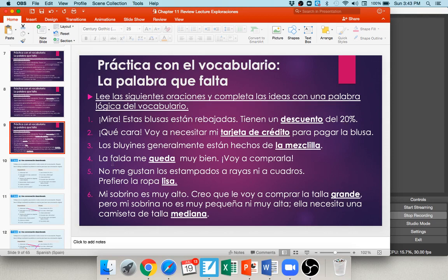Number 3 says that los blujines generalmente están hechos de blank. Blue jeans are generally made of denim, so la mezclilla. La mezclilla. Number 4, la falda me blank muy bien. Voy a comprarla. So the skirt fits me very well. I'm going to buy it. So it fits me. Me queda.